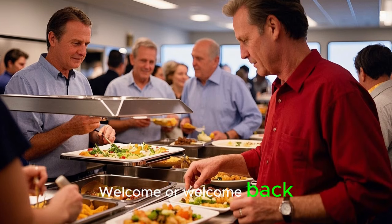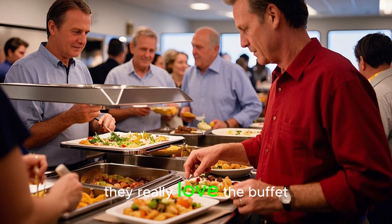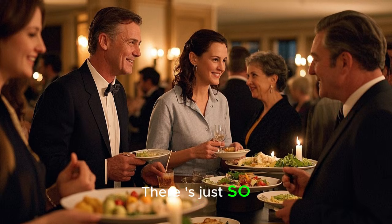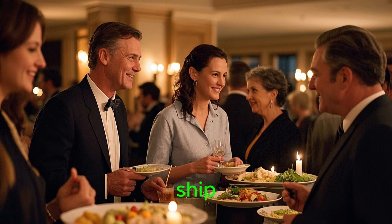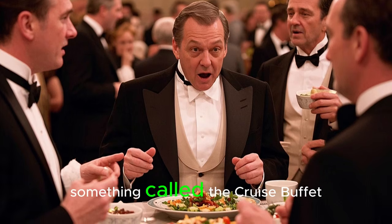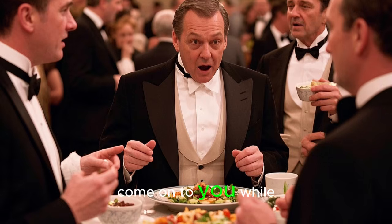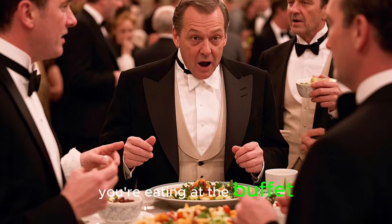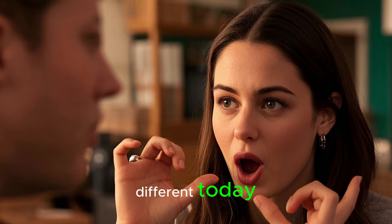Welcome or welcome back. Now, when most people go on a cruise, they really love the buffet. There is just so much choice and it is a great way to meet other people on the ship. So if you're like many cruisers, you may be concerned about something called the cruise buffet trap, which is basically when people come onto you while you're eating at the buffet. But no, I'm kidding, I'm talking about something completely different today.